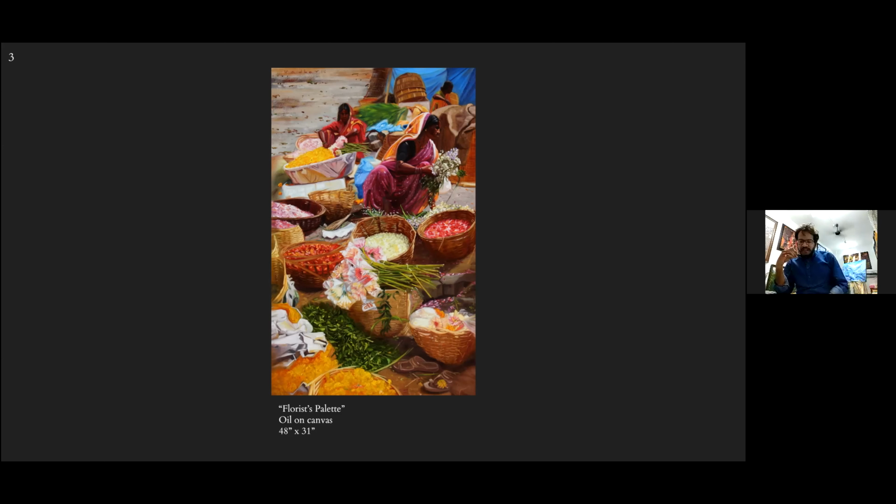It's Florist Palette. It's 48 inches by 31 inches, oil on canvas. It's a painting where, as an artist, as a painter, has a color palette, this florist has a palette which is splashing colors along with the fragrance and happiness all over. This is the description of this painting.